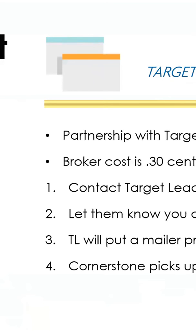Another program we introduced probably about 2 years ago now is a discount mailer program. We had talked to a lot of our agents, and they were looking for ways to generate additional leads. And we formed this partnership with Target Leads to strictly offer a discount to our brokers.